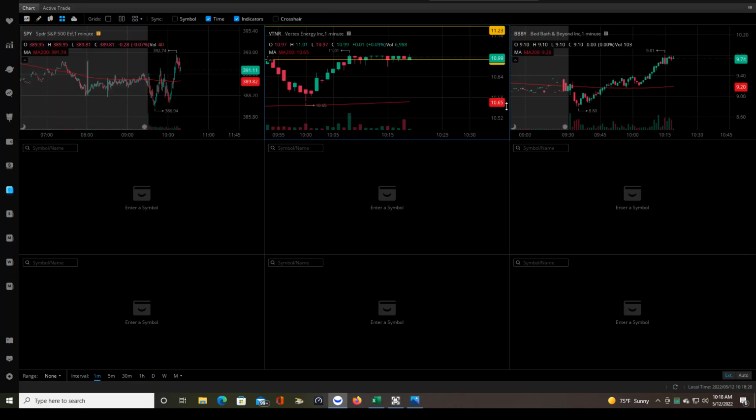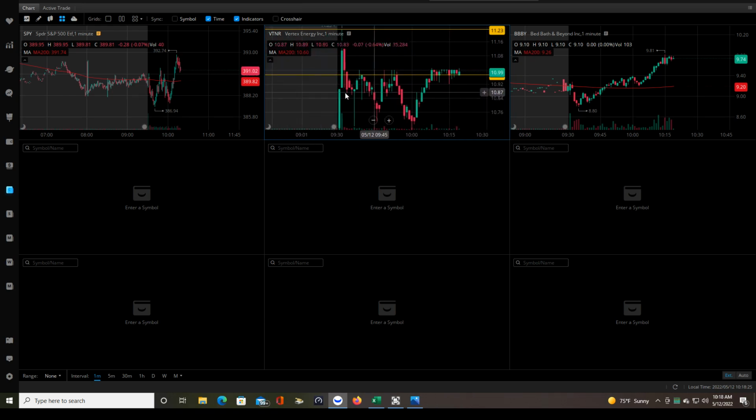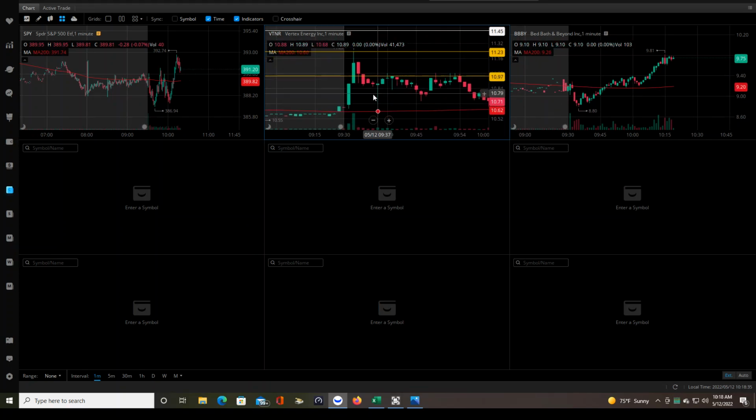We can look at VTNR, which is just going sideways. The volume has just probably left this thing. Now, one thing I've noticed, if you're listening right now, you may have noticed it as well, is that the first 1 minute candle in Webull doesn't always seem to be accurate.